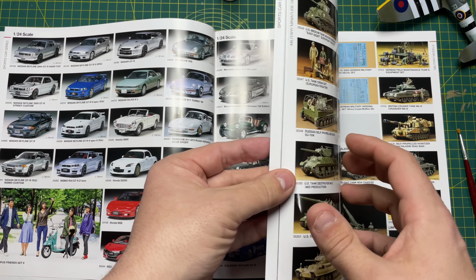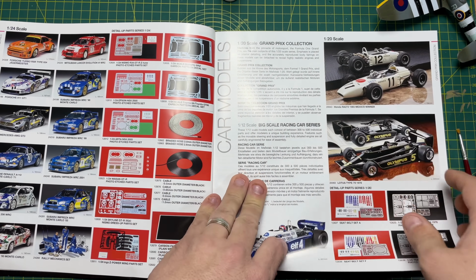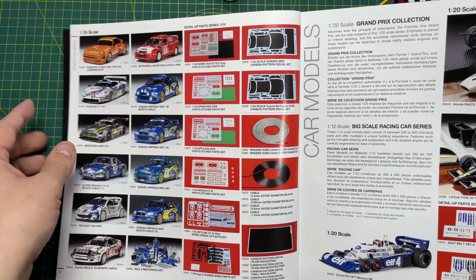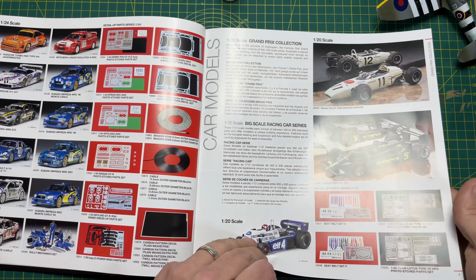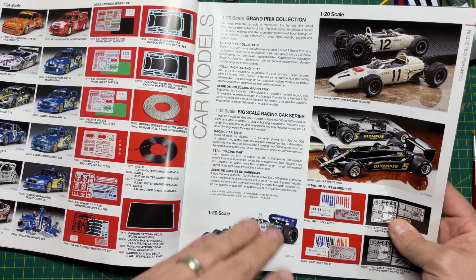Right, shifting through, what you've basically seen a lot of is the 1 to 20 scale Grand Prix collection. I've noticed, I don't know whether this is in the previous catalogues, I'll just have another look, but they're putting all the detail up parts in next to the kit so you can see what goes with what. I don't remember seeing that in other catalogues, I can't really remember. I have to have a look into that.